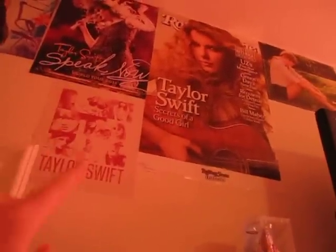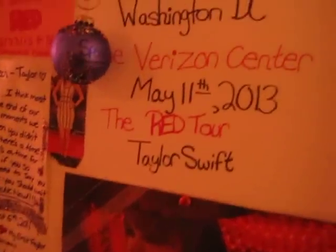Stepping over stuff, I have the Rolling Stone poster, White Squares poster, Speak Now World Tour, all these posters. This plaque from her first album. I have the 2014 Taylor calendar. And I have the Keds magnet. I have the Speak Now Light Up pin.